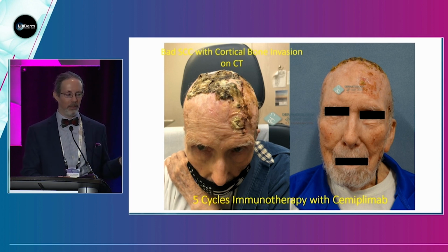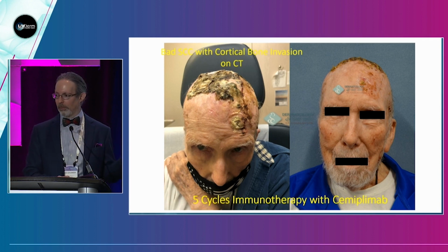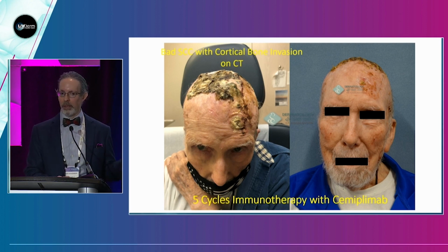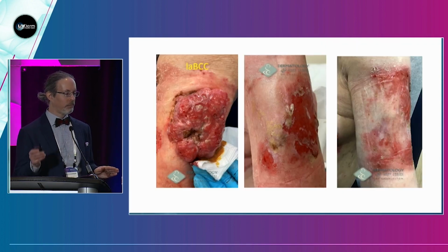So we put him on cemiplimab and started to see a nice response. You can see he's a lot happier. The main concern side effect with our older patients is fatigue. He didn't really have any side effects, no lab abnormalities. We monitor it very carefully, but fatigue is the main thing that the older folks sometimes can get. It can sometimes rise to the surface.